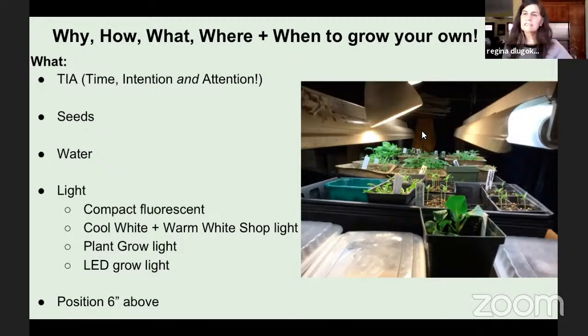Okay, and position is important. So 6 inches above whatever starts to grow, if you're growing early in the season, is really important. The plant needs light. You know, if you've ever grown transplants on your windowsill, you'll notice they get very stretched out.